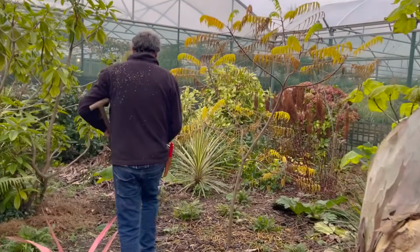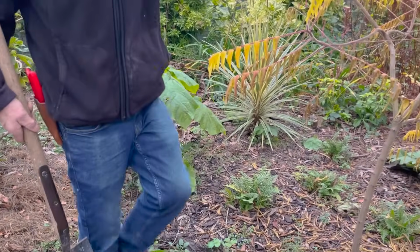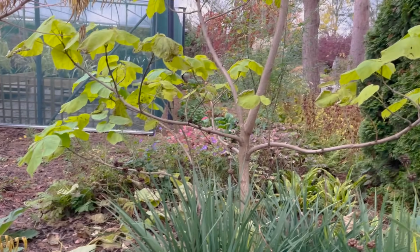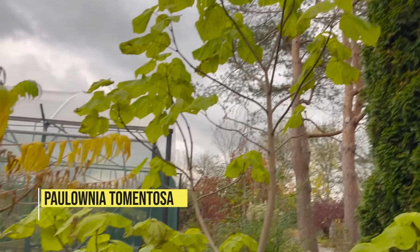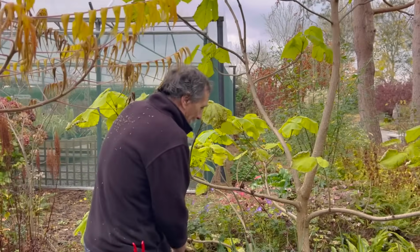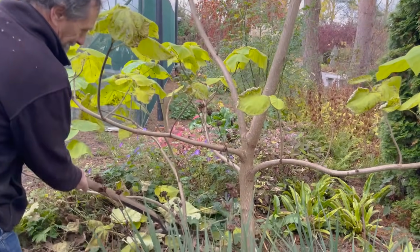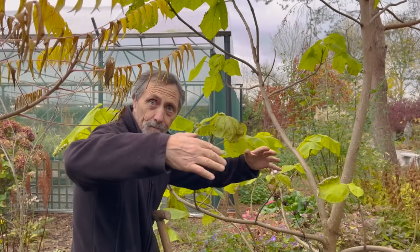That's a sucker. That's the foxglove tree. And that's a sucker from that. Now, I won't do it now, but I'm cutting that back to here, and it will come back with leaves this size.